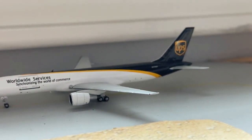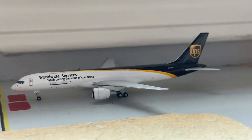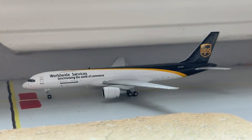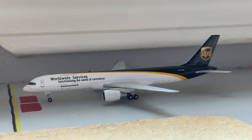Holding short, runway 08, lighting surprisingly better than I anticipated. We have the UPS Boeing 757-200 freighter. This guy's holding short, like I said, and he's going to be making a nonstop service today. He's heading over to El Paso after coming in from Dallas as well. Glad to get all that cargo transport throughout here, really helpful.